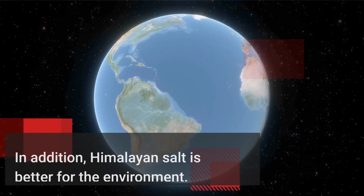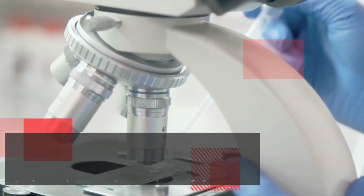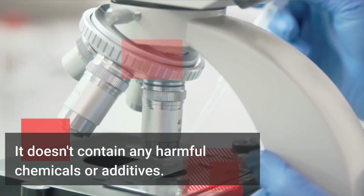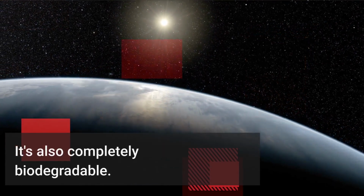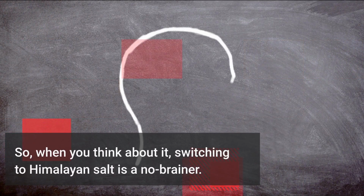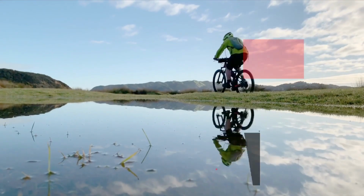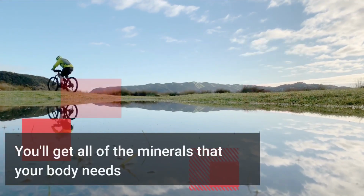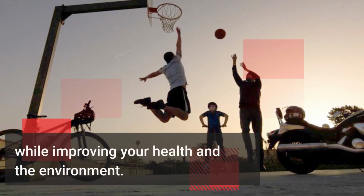In addition, Himalayan salt is better for the environment. It doesn't contain any harmful chemicals or additives. It's also completely biodegradable. So, when you think about it, switching to Himalayan salt is a no-brainer. You'll get all of the minerals that your body needs while improving your health and the environment.